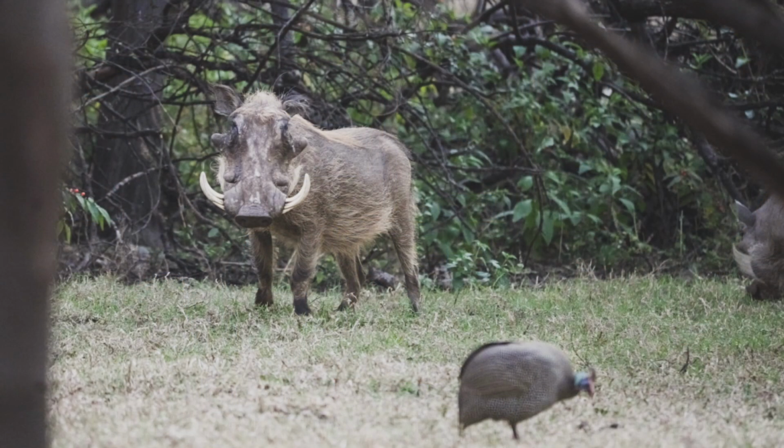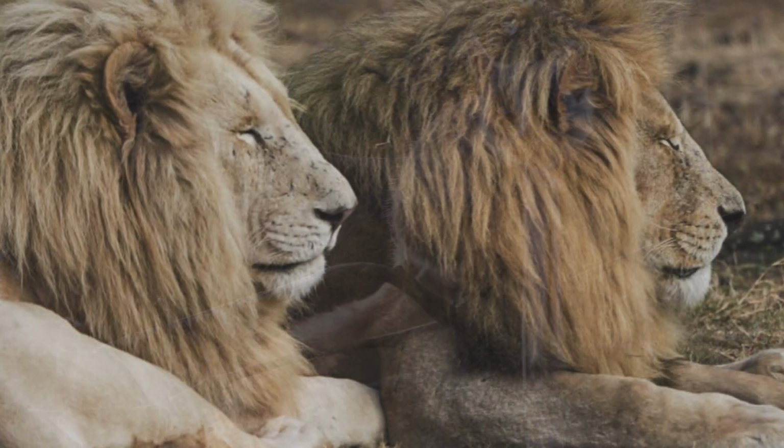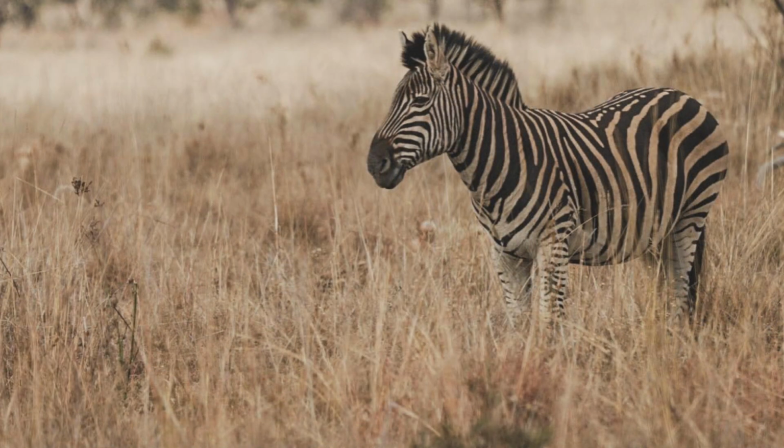But then I also had lions and cheetah, and what else was there? Wild dog, and zebra and giraffe and everything else. So I was able to go out on game drives in the Hilux with my camera and be creative and capture some beautiful images.